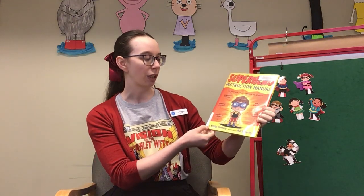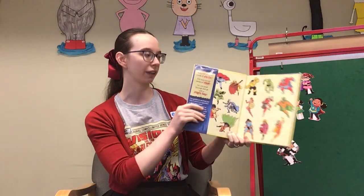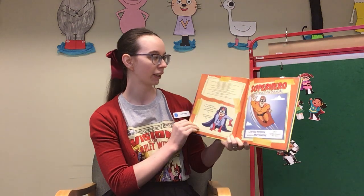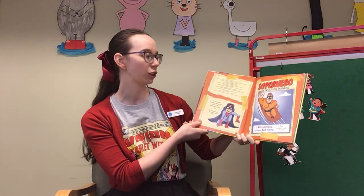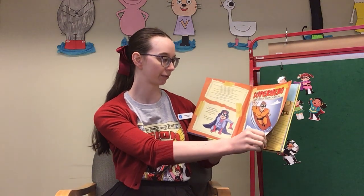I thought if we were doing superheroes, we should probably learn how to become superheroes. Would you like to be a superhero? I think that would be a lot of fun. So, today's book is the Superhero Instruction Manual. And this is written by Kristy Dempsey and illustrated by Mark Fearing. And we're sharing this book today with permission from Penguin Random House. So thank you very much for letting us share your book. The Superhero Instruction Manual by Kristy Dempsey, illustrated by Mark Fearing.